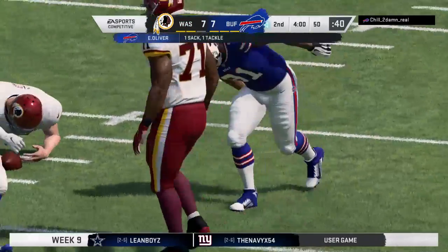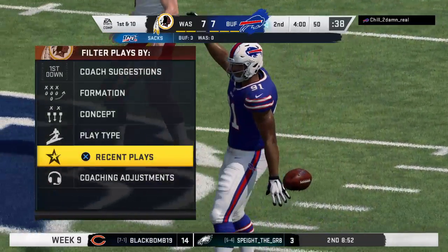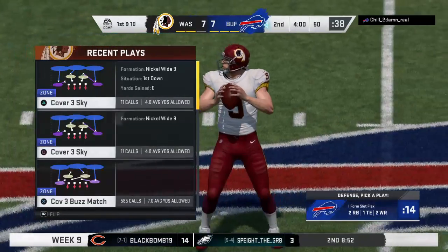From the shotgun, he'll look to throw. Nowhere to escape, and he goes down. Ed Oliver. And this defense will take over right at midfield.